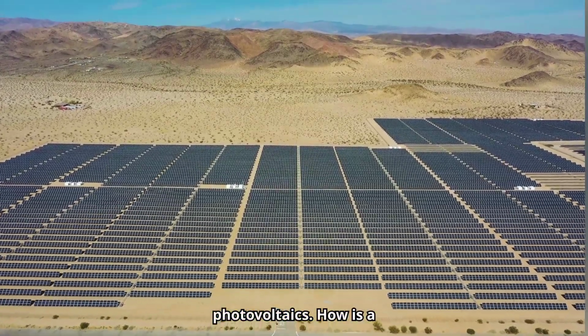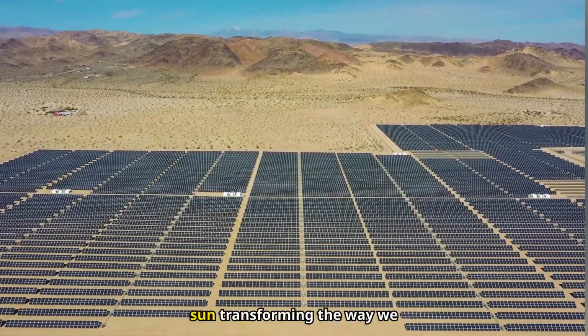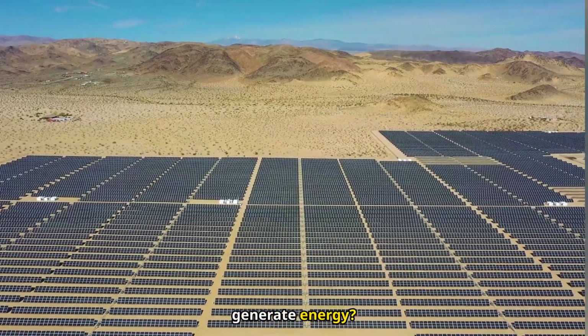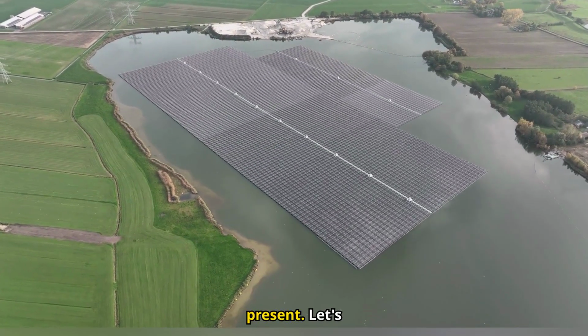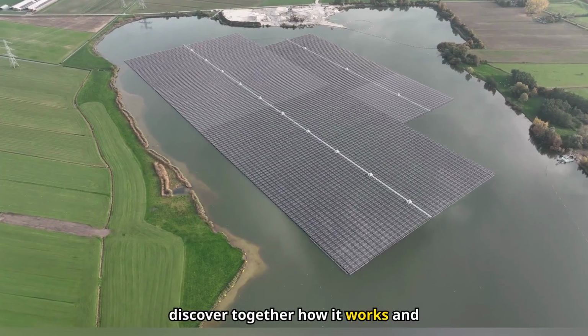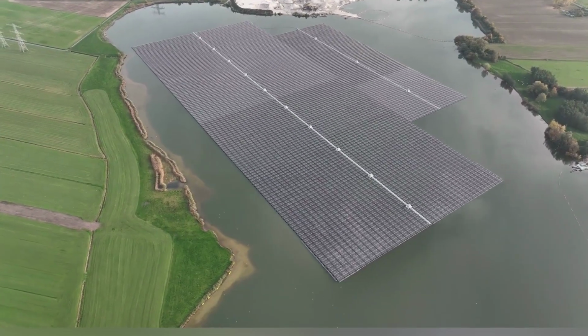Photovoltaics. How is a technology that harnesses the power of the sun transforming the way we generate energy? Solar energy is not just the future, it is the present. Let's discover together how it works and why it is so relevant.